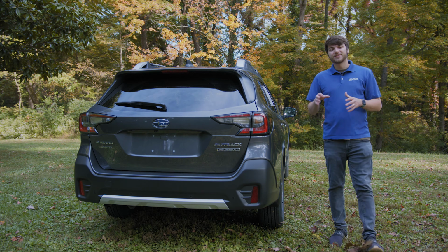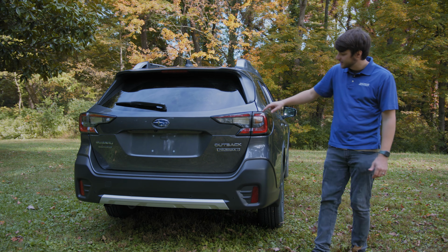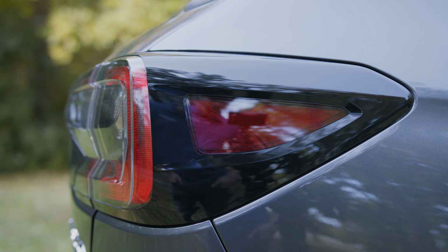So moving to the back of the vehicle, we first introduced last year on the 2020, and it's these little black plastic liners that go around the headlights. They give it this really sporty look. It kind of cuts off the side lights here, gets a really nice sculpted element, adds just a nice accent. I think it looks really nice, really sporty, especially on the XT here.